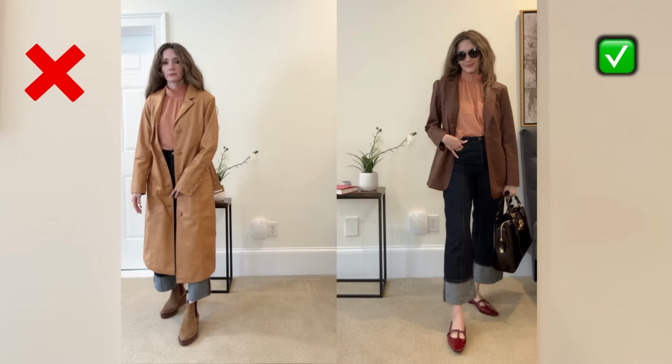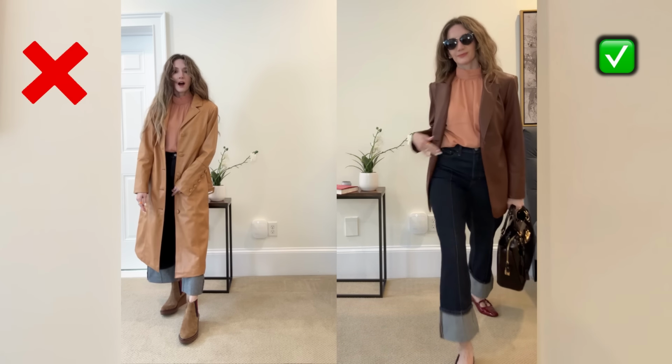And also the same thing with the length of your coat. You don't want it to get caught up in the cuff as well.